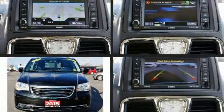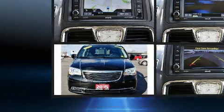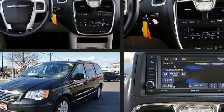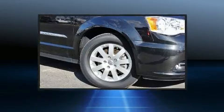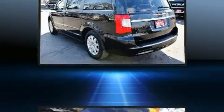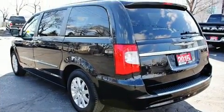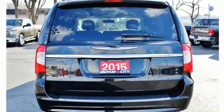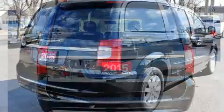Treat yourself to a test drive in the 2015 Chrysler Town Country. Smooth gear shifts are achieved thanks to the refined 6-cylinder engine, providing a spirited yet composed ride and drive. Top features include a split folding rear seat, a tachometer, adjustable headrests in all seating positions, heated door mirrors, a roof rack, and remote keyless entry.